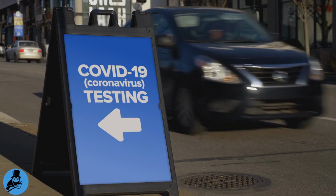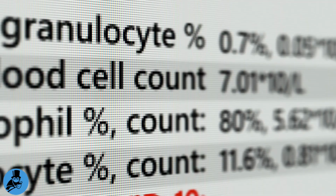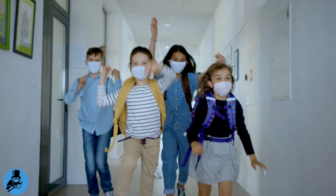If you're sent home because of possible COVID, you got to get tested. That is really a requirement. Otherwise, you're out for 10 days. So if you just won't do the testing, then you're just out for 10 days. If you get tested and you're negative, you can go back to school unless you've got some other contagious thing that your doctor thinks should stay out longer.